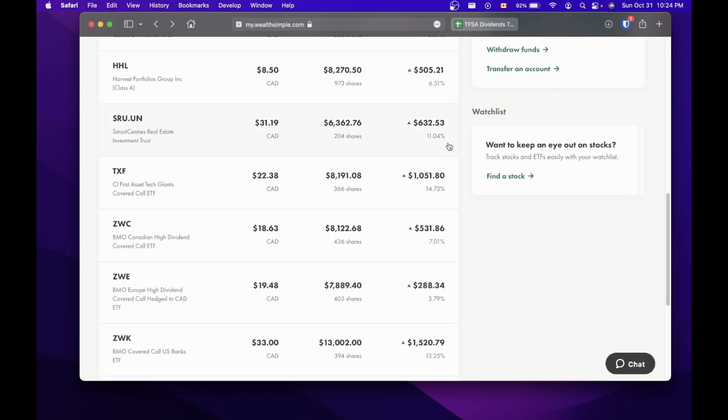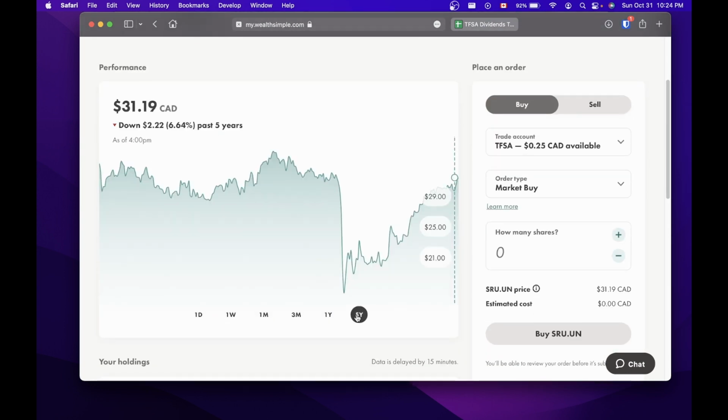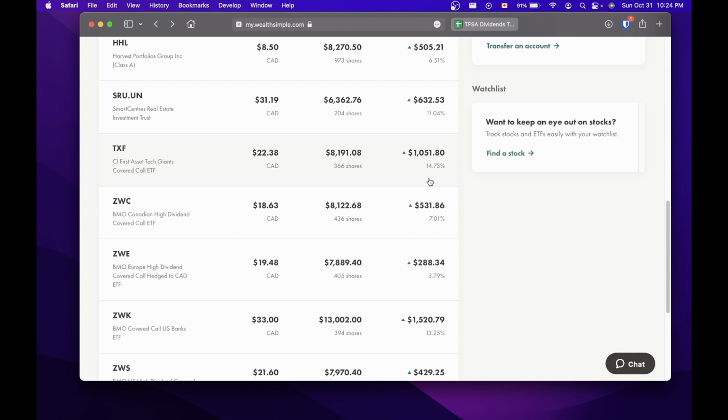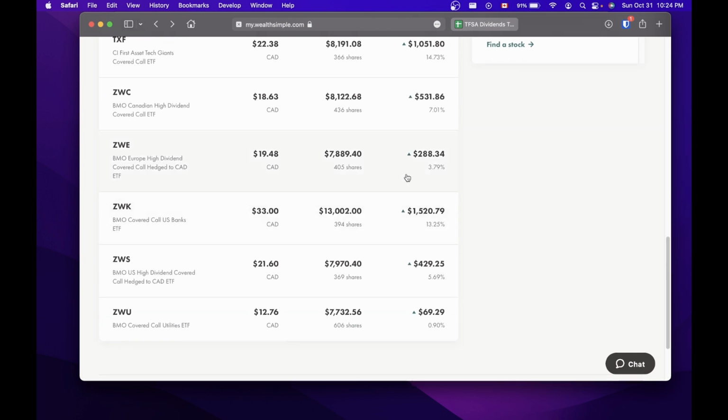Smart Centers has recovered quite a bit too. They're up $632 or 11%. Smart Centers has still got a bit of room to get back to where it was pre-COVID, but it's getting pretty close. So it's trucking along there. TXF is up 1,051 or 14.7%, and then all the Bank of Montreal covered calls are all doing really well, other than a couple down at the bottom that are a little bit flat.